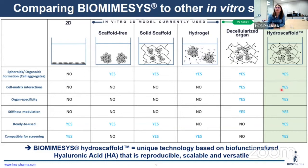BIOMIMESYS is physiological and does allow cell-matrix interactions. As I said, we can modulate the composition and the thickness. So BIOMIMESYS is organ-specific and also allows stiffness modulation. Moreover, BIOMIMESYS is ready to use and compatible for screening. That's why BIOMIMESYS hydroscaffold is a unique technology based on biofunctionalized hyaluronic acid that is reproducible, scalable, and versatile.